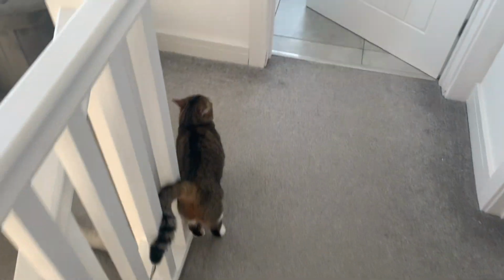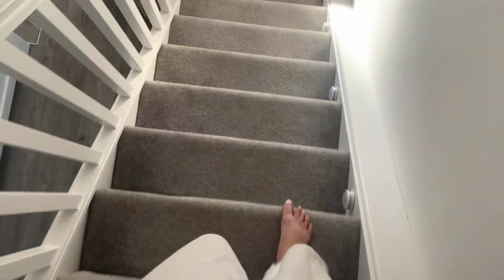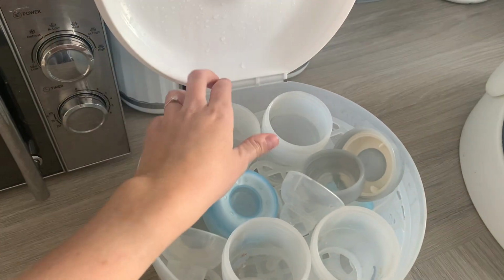So our day normally begins around 6:30 when I can hear Joel awake in his cot. I will get out of bed if it's my turn to see him that morning, otherwise Steve will get out of bed. We will go downstairs and make his bottle, and I will feed the cat at the same time.